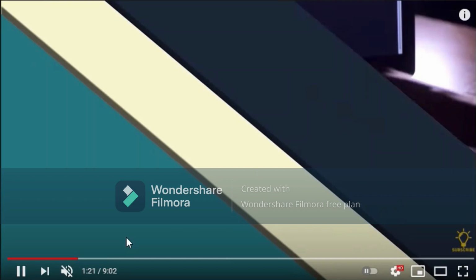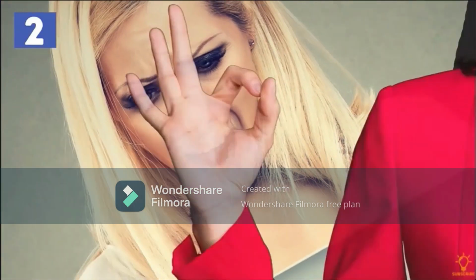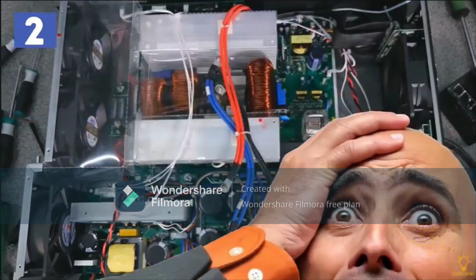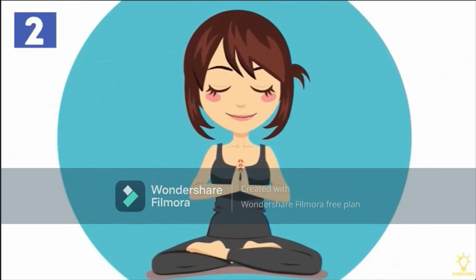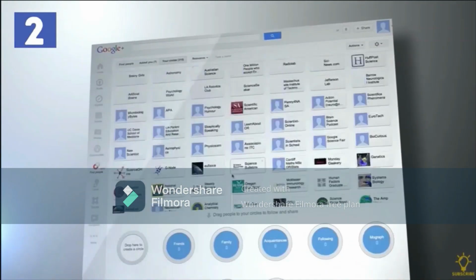Number 2. Ask Google about any problem you are facing before going to a PC expert, because Google has a solution for every problem, and you can solve your problem in a few steps by following Google instead of going to the PC expert. So be clever and use Google for your problems.